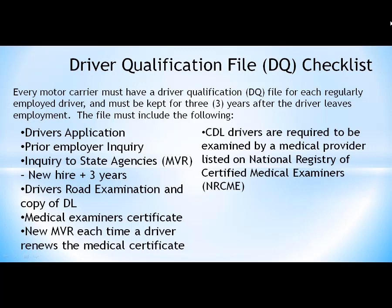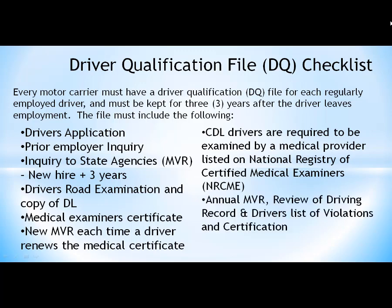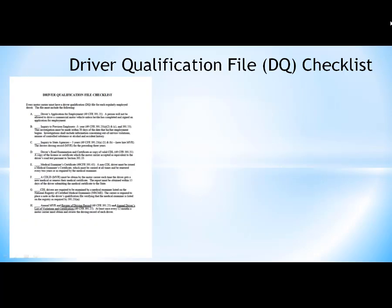CDL drivers are required to be examined by a medical provider listed on the National Registry of Certified Medical Examiners. You must have an annual motor vehicle report, review of driving record, and driver's list of violations and certification. Here's an example of the driver qualification file checklist.